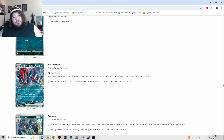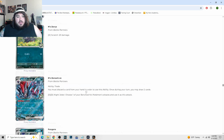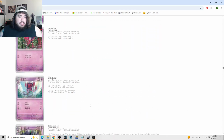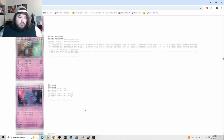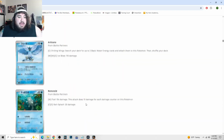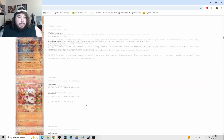So, this is the big thing. It's double Dark. And it's not like you need the necessary energies, because that'd be crazy, first of all. That'd be insane. But you can use N's Zoroark's attacks as one of their attacks, which I think is where that little fire dude comes into play, whatever his name is. I think that's what you combo with right now. Where's the fireman at? Here it is.